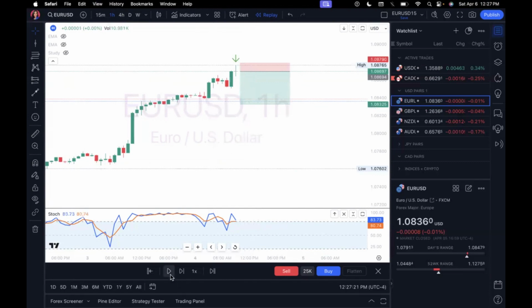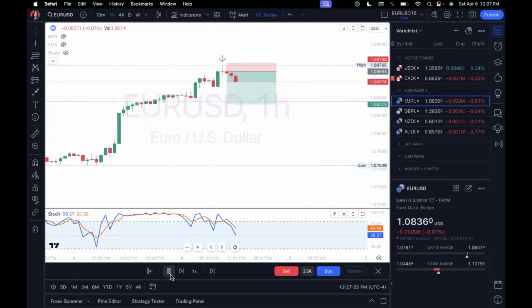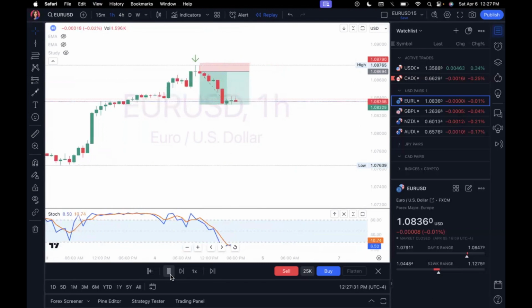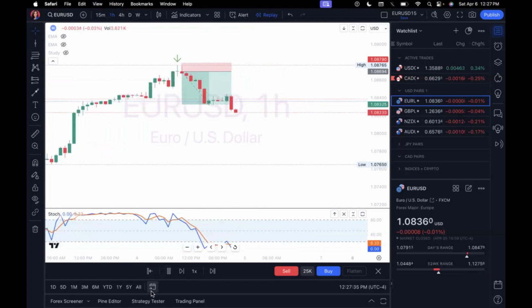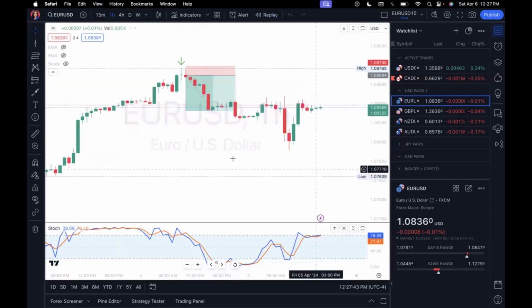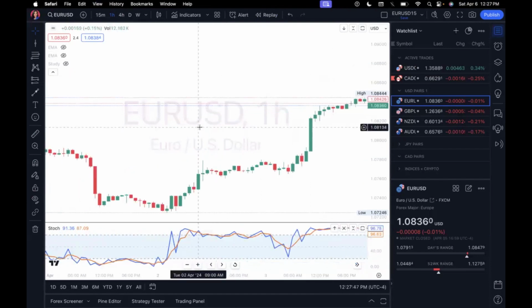Now we're going to hit play and we're going to see what happens, right? Now, just as expected, the market has decided to turn around and switch directions. Our stop loss was not hit, our take profit was hit, and the market continued to sell. And this is just based on two simple things: being able to identify that doji candle and also being able to use one indicator that's going to help you figure out which way the market is going.